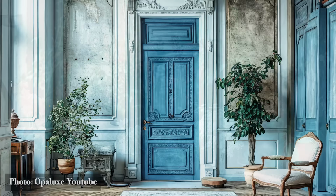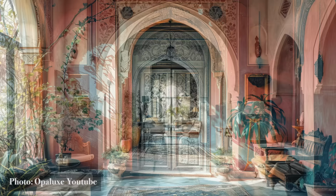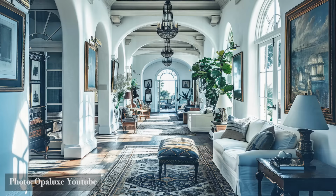In this section, we also explore how to blend modern functionality with traditional aesthetics, ensuring that your living spaces are not only beautiful, but also reflective of your lifestyle. It's about creating a seamless flow from the outside world into a realm of personal retreat and luxury.